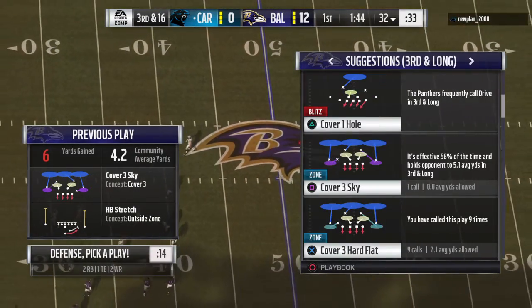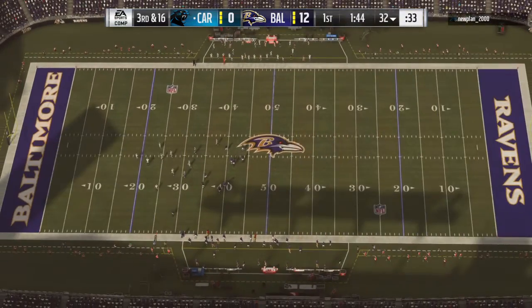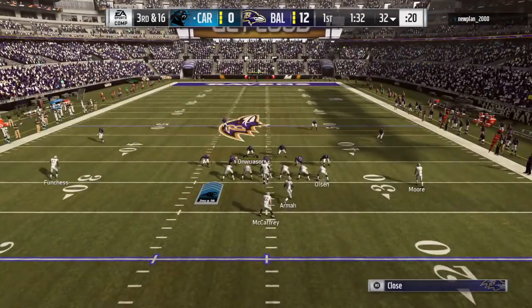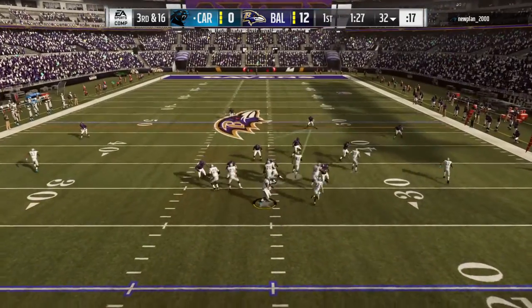Run! Hey, run it! We got 3 down. Hey, fellas, here we go. Hey, tight end's right. Watch tight end. Hey, got set. 180.